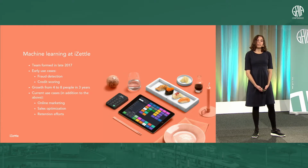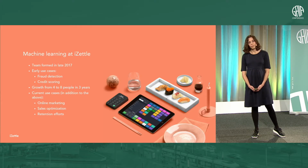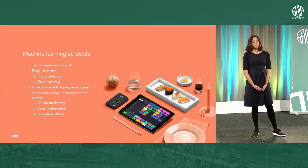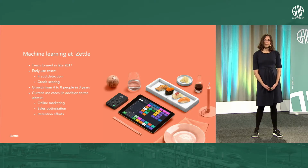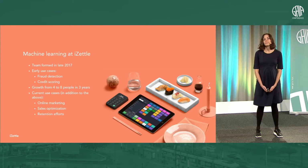And there was one other machine learning use case at iZettle at that time, which was fraud detection. So using machine learning to find the bad guys using our platform. In 2017, the team was formed, and since then we've grown a lot. We started with 4 people, and at this point we're 8, so we've doubled in size in 3 years.